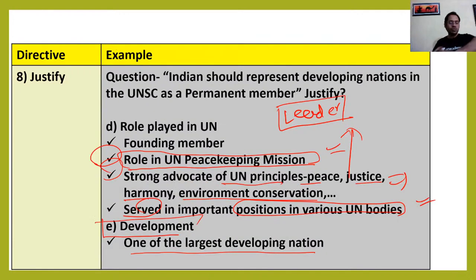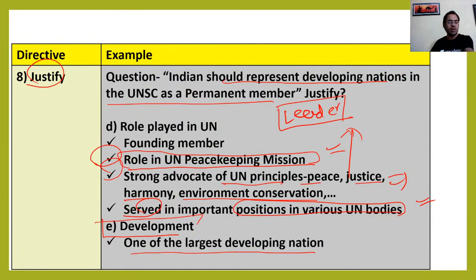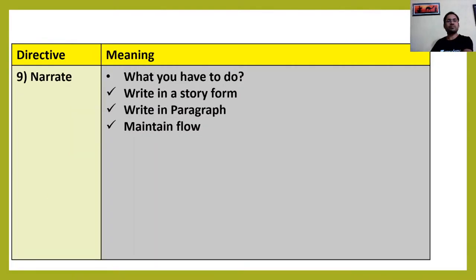So what you have to do, you have to do justification that India should represent developing nations in United Nations Security Council as a permanent member. You talked about all the dimensions, introduction, basics. Main part, you justify your stand by various parameters, largest democracy, population, area, various role played by India in UN, how on the development parameter, representative of developing nations, and concluded. So in this way you can write your answer.